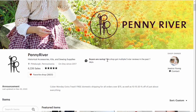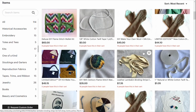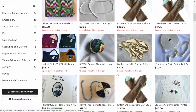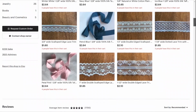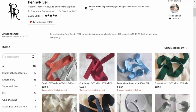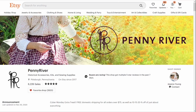Of course, Penny River is going to be on my list. I buy kits from her pretty much constantly. She has kits for pinballs, for mitts, frequently pockets are involved in here as a patchwork pocket, all sorts of things. This one is a silk bonnet kit. You can also get a bunch of other notions and things that you might need for creating your projects at her shop. So definitely recommend Jess from Penny River. She is a great person in general and also a great purveyor of her shop.